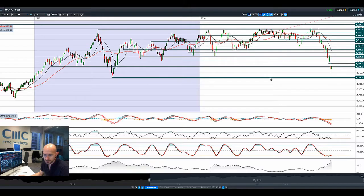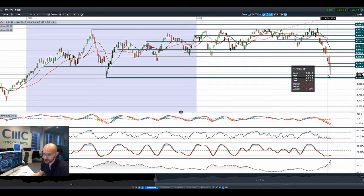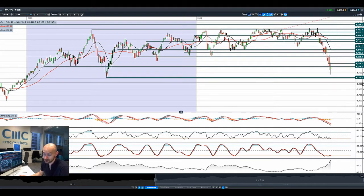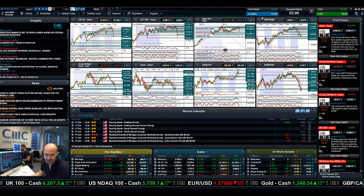Moving on to the UK100. We're on the wrong side of potential resistance at 62.16. Obviously, at one point, the UK100 was in very negative territory, trading all the way down at 60.67, looking like it was going to be eyeing up 60.19, which is the next potential support level. And we are trying to sneak up a little bit higher there just now, but it doesn't seem to have a huge amount of conviction first thing as we start trading today.